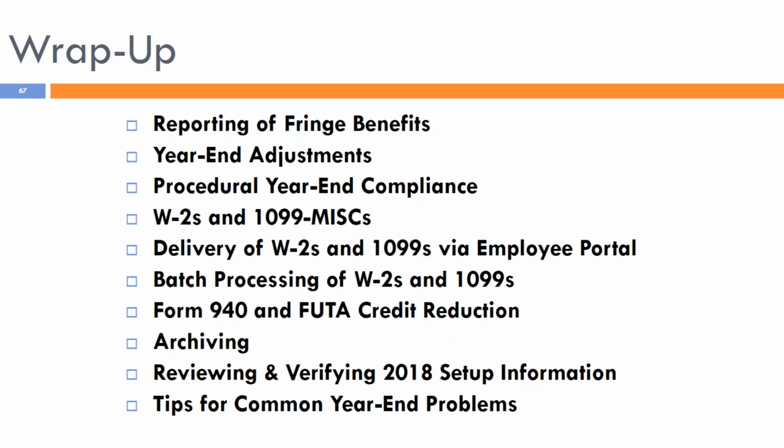Okay, so let's wrap up. We spoke about reporting of fringe benefits. We looked at year-end adjustments, procedural year-end compliance. We looked very much in detail at the W-2s and touched upon the 1099 miscellaneous. We talked about delivery of the W-2s via the employee portal. We talked about batch processing of both W-2s and 1099s. Okay, that was the majority of this webinar because it was very important. We also talked about Form 940 and the FUTA credit reduction, and again, a very important aspect of archiving.